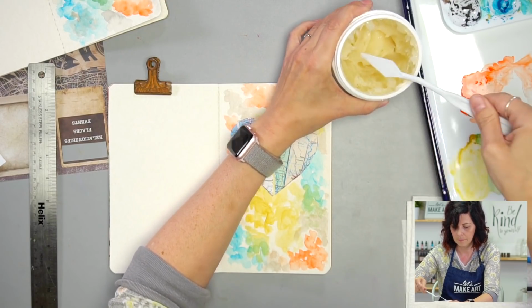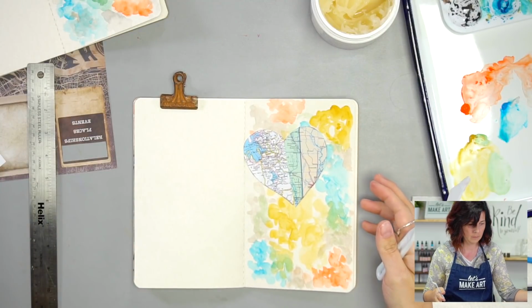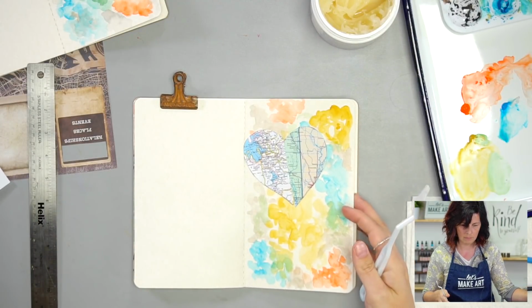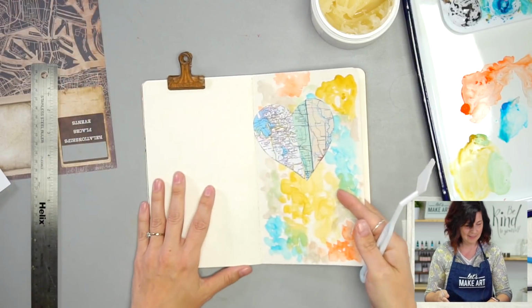Actually, I'm gonna bring back my cutting mat. Where did I put it? It disappeared. I found it. I know exactly where it is.